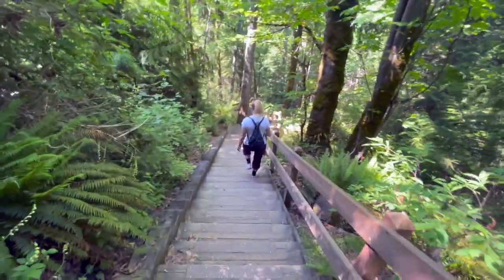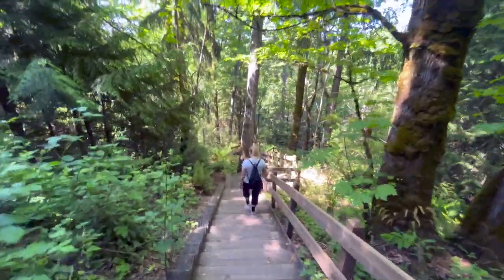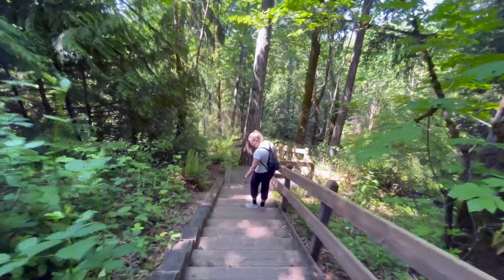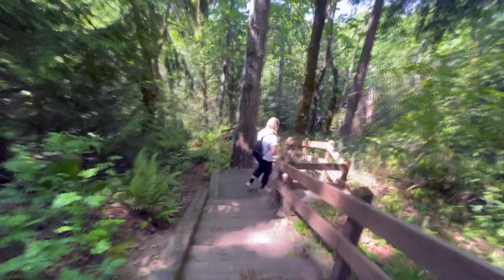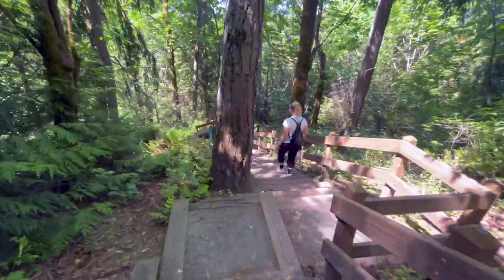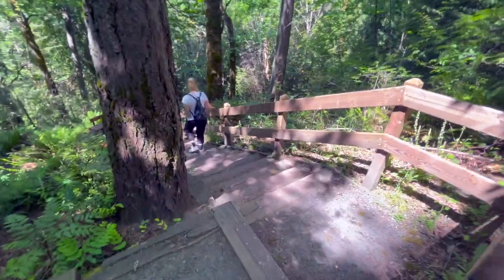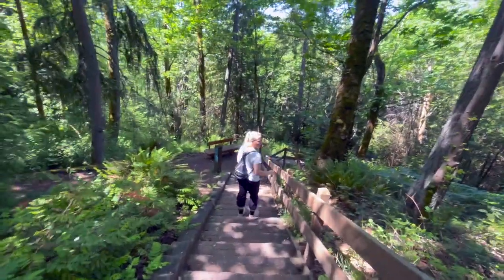Oh, big staircase here goes down. We'll have to come back up this here. Yeah, there's textured metal plates to allow better traction for your shoes. Very thoughtful of the city of Bellevue on their trail network to put such a well-engineered staircase system in the middle of the forest like this.